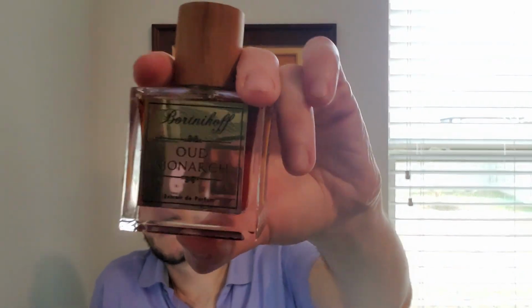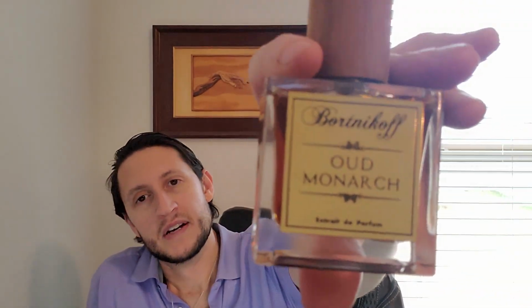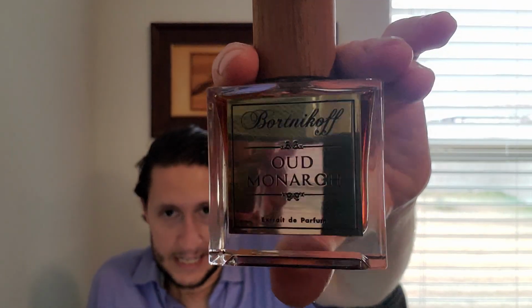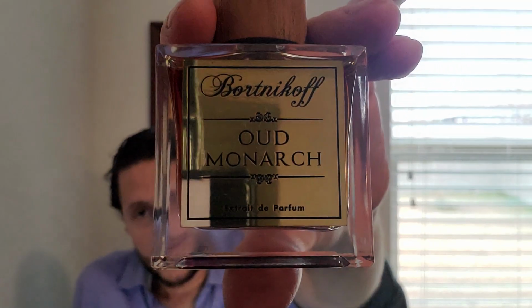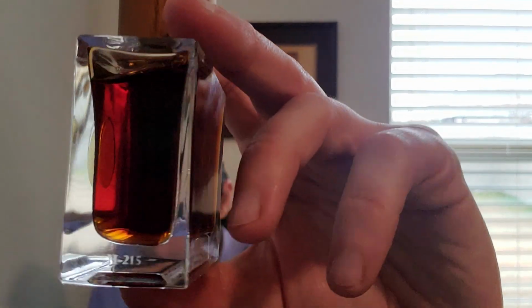But Oud Monarch is beautiful, again, would smell amazing on a woman, but I love wearing this as a man. It's completely unisex. And it's this chocolatey, gorgeous oud. For real oud, this is amazing, amazing stuff. The only problem is they're expensive. They're $300 to $350 for 50 ml. So you're not going to go get a backup bottle or anything of this. At least I'm not. I'll just wear one of the other ones in the collection.